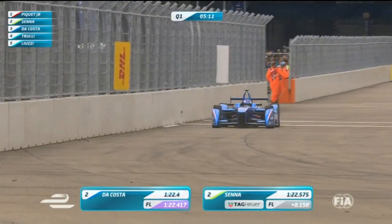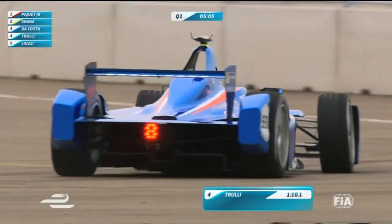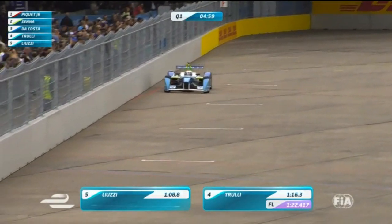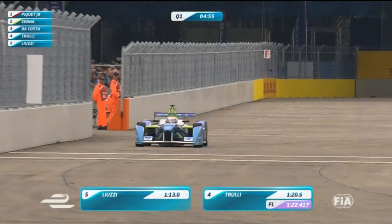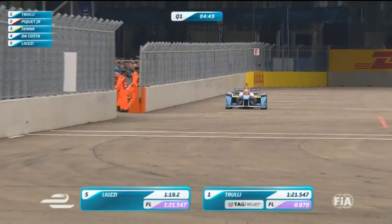But here comes now Antonio Felix da Costa across the line. Trulli is quickest in sectors 1 and 2. So Jarno Trulli could jump up to provisional pole position. He's about to come through the final corner now. The Italian, the one-lap specialist in his Formula 1 days, now about to come across the line. Are we going to see him move to the top of the timing screens? Trulli across the line, provisionally pole, 21.547. That's 0.8 quicker than Piquet.